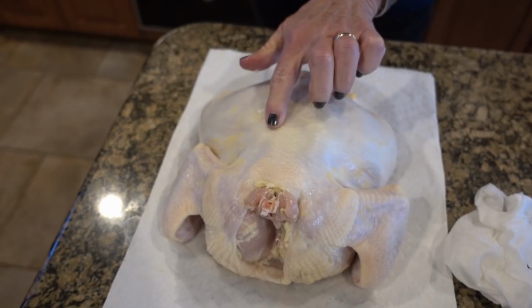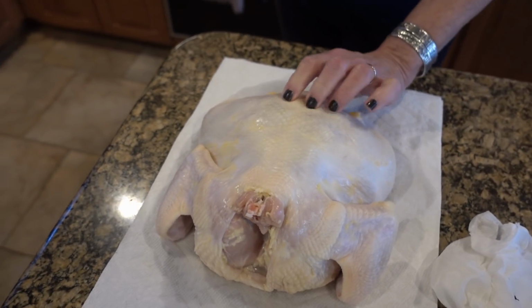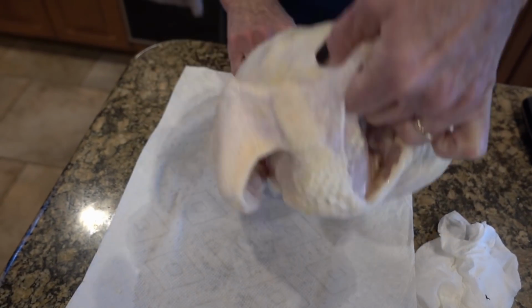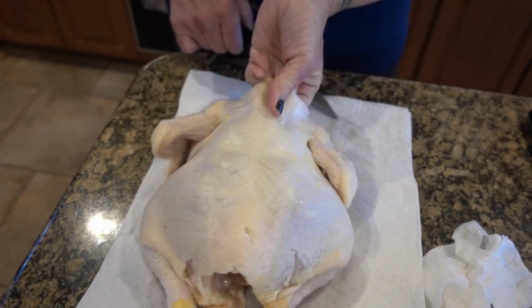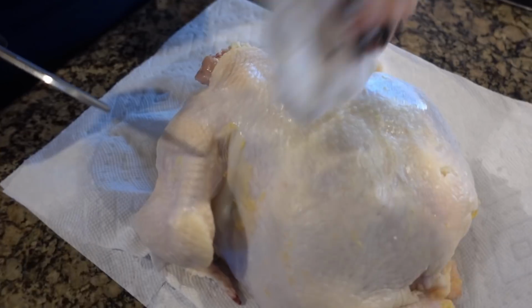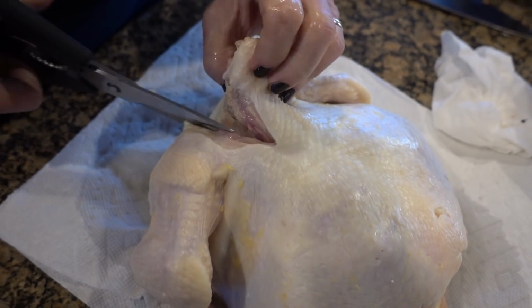So again, if you got a little skinny chicken, you can feel the backbone. So it's easy then, and I think this one is going to be easier going this way. All right, so there's no mistaking where the line is. And again, just keep making sure it's dry. So you're going to just go in and cut down.